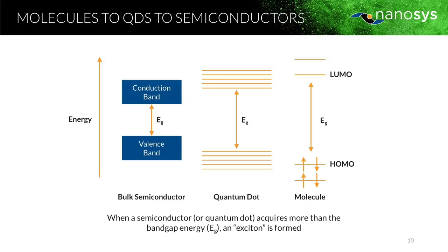So let's go back to your college chemistry or physics course and try to remember a few key points here. Starting on the right with a molecule, atoms come together, or molecules come together, and create molecular orbitals. There's the HOMO, or highest occupied molecular orbital, typically filled with electrons, and empty states called the LUMO, lowest unoccupied, and they're separated by an energy that it takes to promote an electron from one to the other. The concept is the same, but changing the words slightly, in the vernacular of semiconductors, you have the valence band, a continuum of bands, and a conduction band, a continuum of bands. The valence band is filled with electrons, the conduction band is empty, with an energy gap between them.